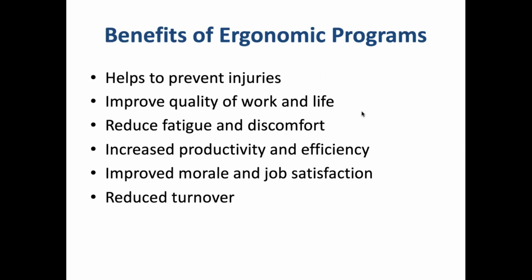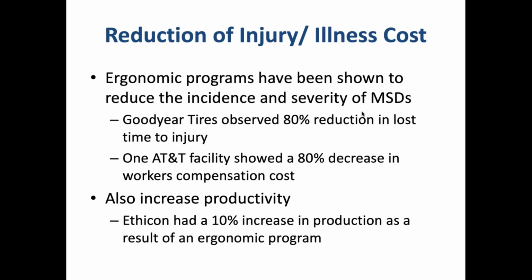So the benefits of programs: helps to prevent injuries, improves quality of work and life. Like I said, it's not just the workplace where these have an impact. Reduce fatigue and discomfort, loss of sleep and so on, increase productivity and efficiency, improve morale, job satisfaction, reduce turnover. If you can't do the work without being in pain, obviously you're not going to continue to do it forever.